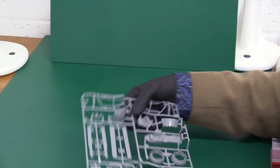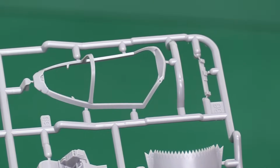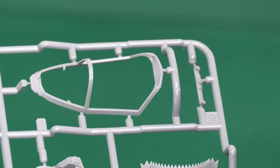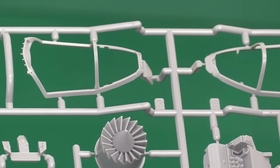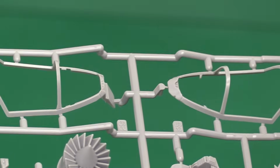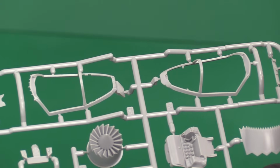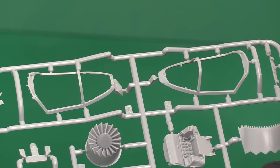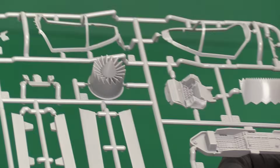Where to begin? We'll begin with the canopy frame over on the far side. I mentioned that there were two canopy frames. The one on the right is for the closed canopy, and on the left we have the open canopy, complete with its mounting point so it can be vertical. You can build up both and interchange them as you wish as long as you don't glue it. The fit will be so beautiful that you can have both versions, so it never gets boring.